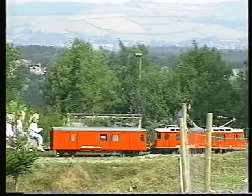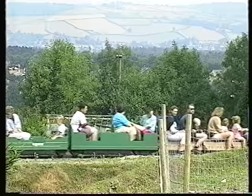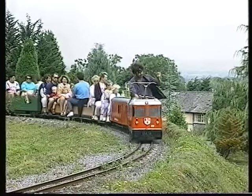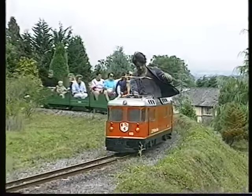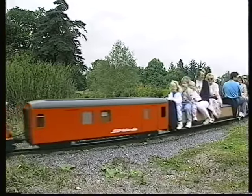With the Dartmoor National Park as a backdrop and the large holiday resorts of the Torbay area nearby, the Gorse Blossom Railway is ideally situated to provide a great day out for the many holidaymakers who visit the area.